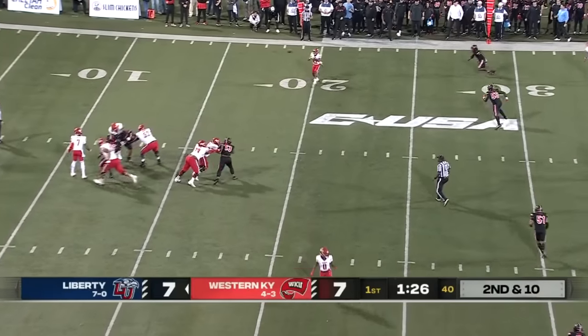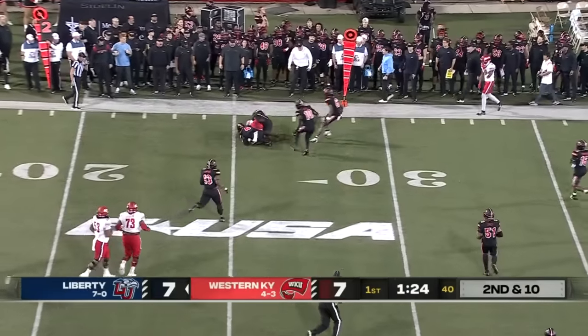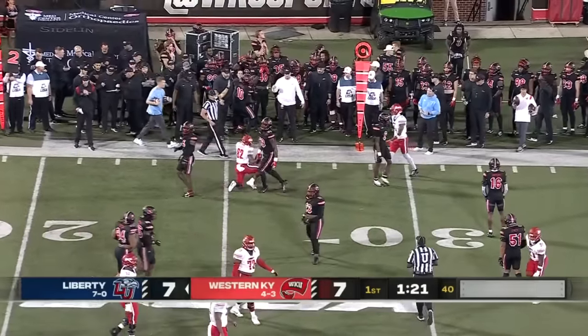Keep this drive alive as Salter guns it out. And the catch is made across the 25-yard line. Bedgood again.